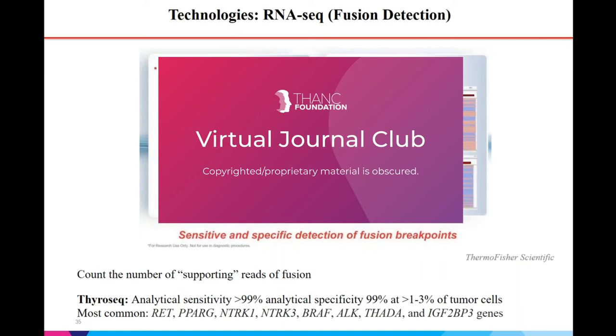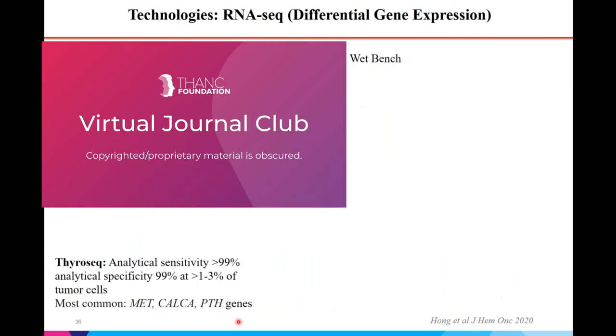So for example, here is an EML4-ALK fusion of EML4 exon 6 and ALK exon 20. This is a sensitive and specific detection for fusion breakpoints. You count the number of supporting reads of the fusion, which gives you confidence whether it is true or not. The ThyroSeq assay provides 99% sensitivity for detection of targeted fusions in 1 to 3% of tumor cells. The most common fusions they target are RET, PPARG, and BRAF.